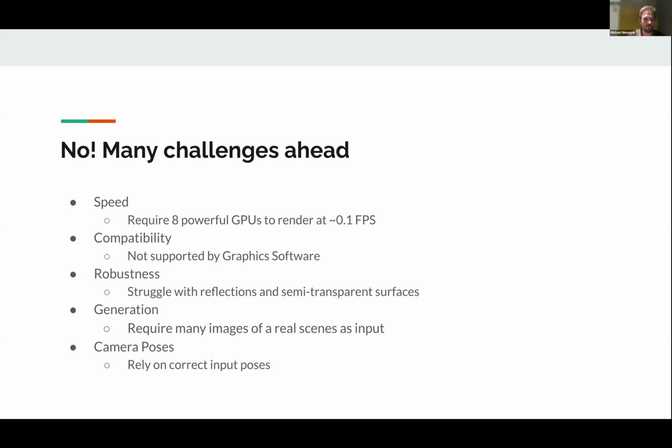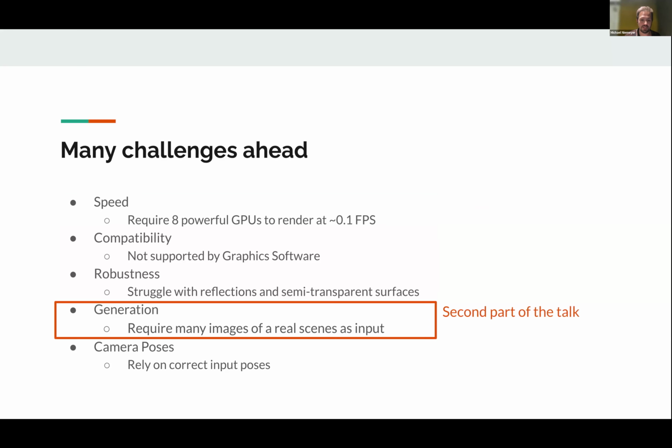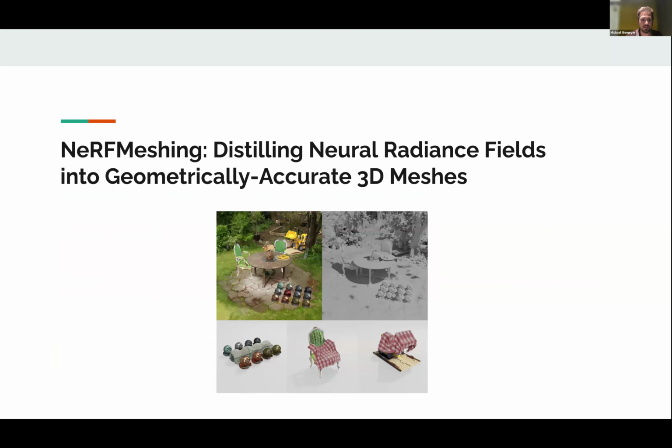These are things that we want to improve on, and in this talk, I will first present a few works which try to tackle the first part. Then in the second half of the talk, I will go over a few generative approaches. And then at the outlook, we can discuss shortly the last point. Okay, so let's jump to the first part, basically 3D reconstruction with neural fields, where we will cover these two papers. And let's start with the NeRFMeshing paper.